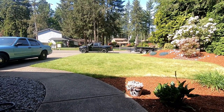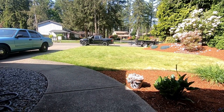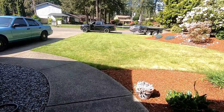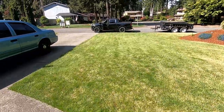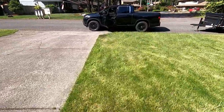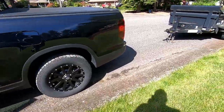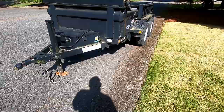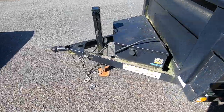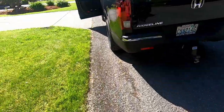Okay, we're going to try our own version of extreme tow testing with the mighty Honda Ridgeline of the old ladies. Going to go take her uncle's dump trailer for a little trip around the block. We've got it loaded up with gravel, and we guesstimate the total gross weight of the trailer at about 5,000 pounds. Obviously it's not scaled, but we're hoping to be right around 5,000 pounds, which is the max tow rating.